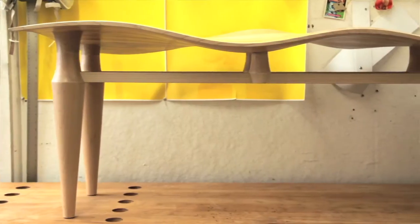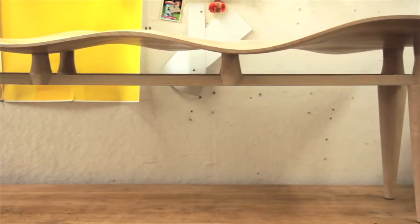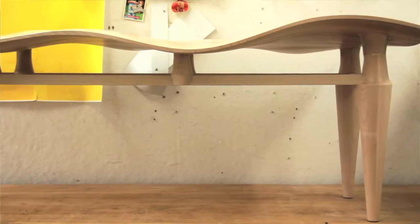When I came in looking for classes and I found this museum seating proposal class, I thought it would be a great opportunity for me as a young designer who hasn't done a lot of commissioned work to do a design for a client specifically.